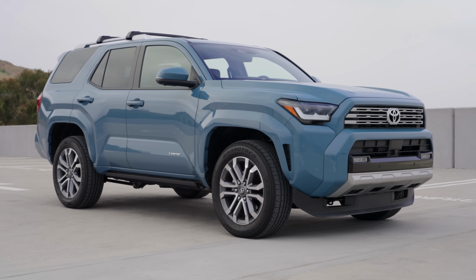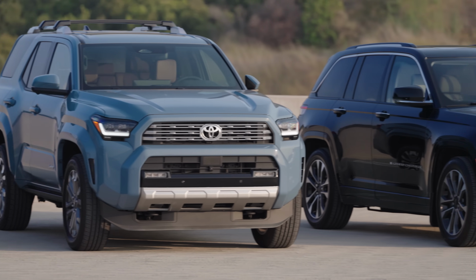Look, the new 4Runner is definitely a more refined and better driving vehicle than the truck it replaces, but still the screen is way too big and there is not nearly enough room in there. I mean, we've already got a ton of disappointments compared to the other two, and I haven't even started talking about pricing yet.